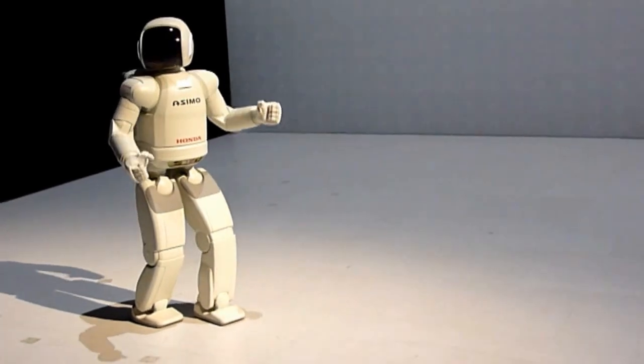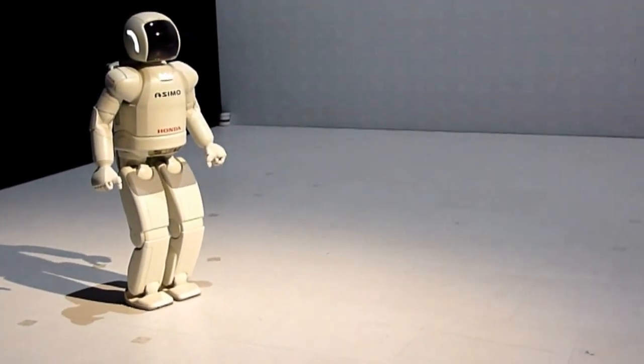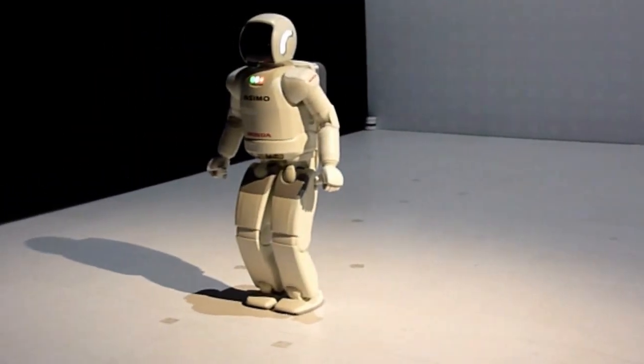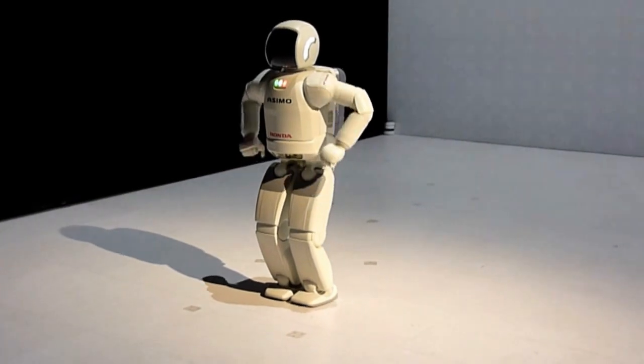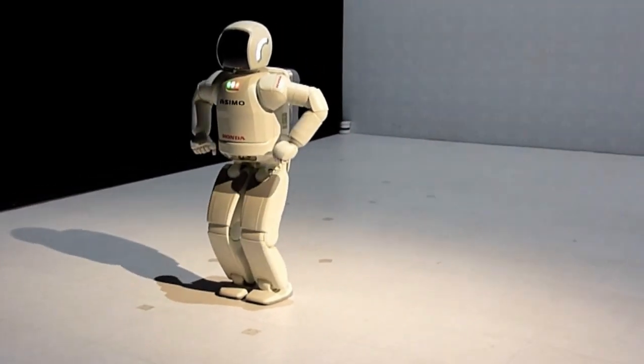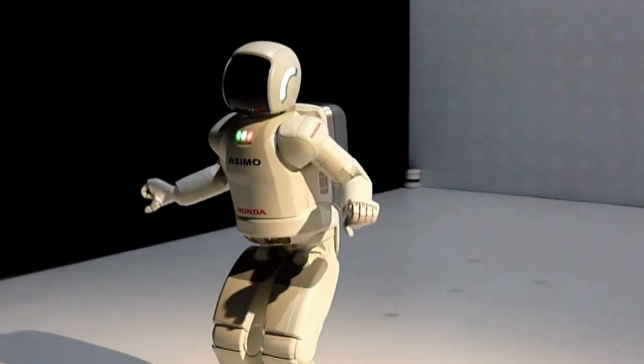Yeah. It's a great way to show you his balance, because if you try standing on one leg and kick it, it's not so easy for a human either. So very, very good, Asimo. Thanks, everyone. In addition to the flexible walking ability, my upper body smoothly moves, enabling me to perform like this.